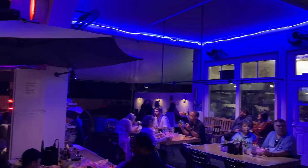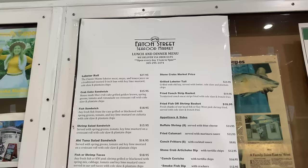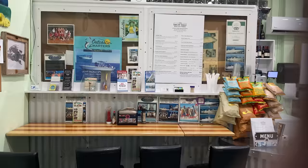We're grabbing a light dinner at Eaton Street Seafood Market. They sell fresh seafood, but they also cook it up. They got some dining area outside. It's kind of got an old school diner slash seafood spot vibe. So we got a fresh red snapper blackened fish sandwich and conch fritters. We're looking forward to that.